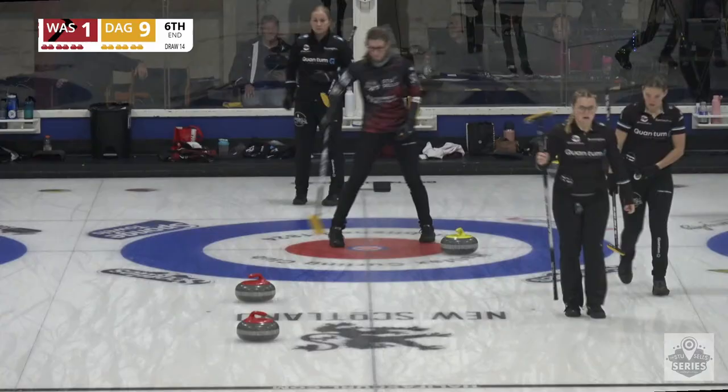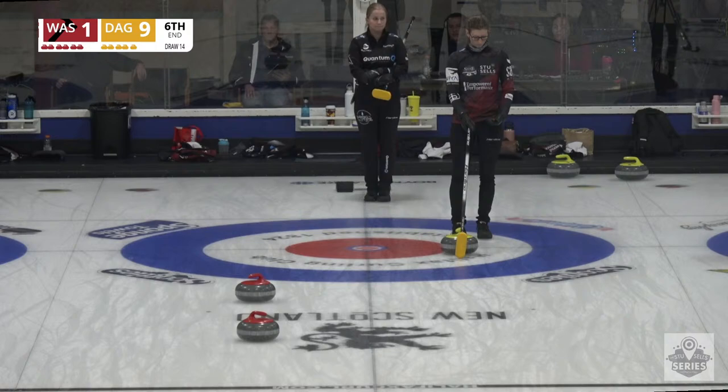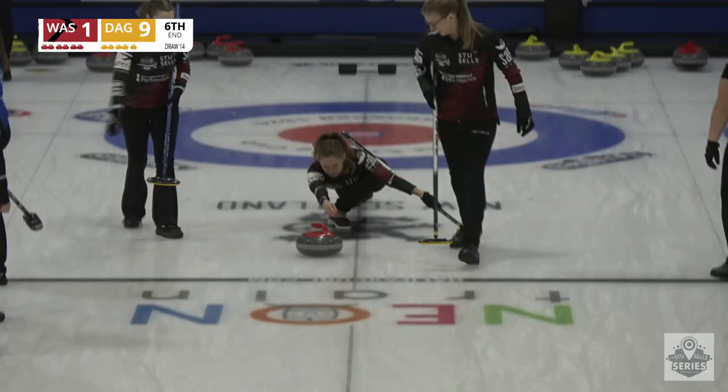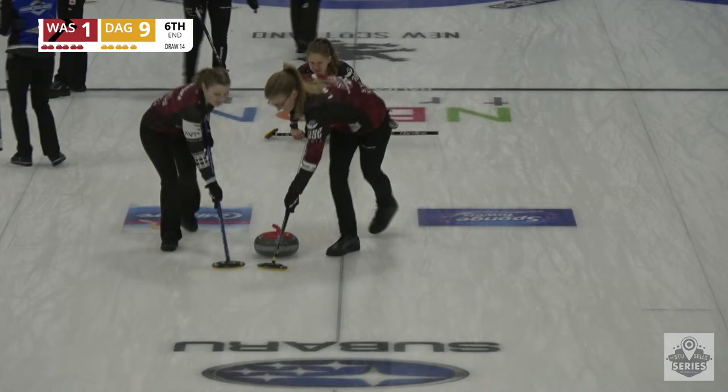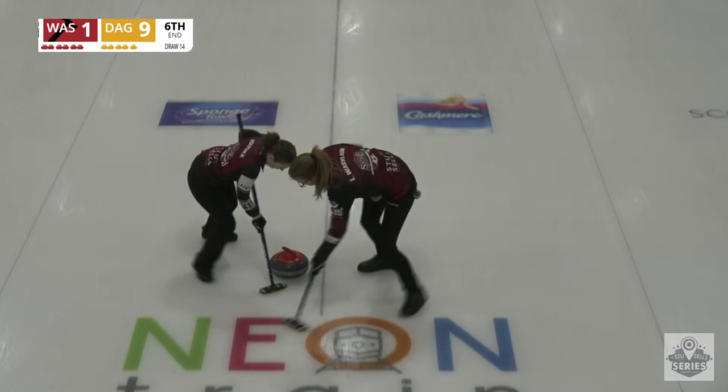Wasylkiw, if you play this end out, drawing around those corners, and then Team Daigle going up to peel those off. At some point, they're going to have to try to move that yellow if they want to bring the rocks in play that are going to be behind their corner. So it's a nice control rock for Team Daigle to have over there, knowing that Team Wasylkiw has to move it at some point, and it makes their life that little bit harder. So it's definitely nice to have that rock sitting in there in the forefoot, and above the tee line, because they would not have been happy if that were behind the D.